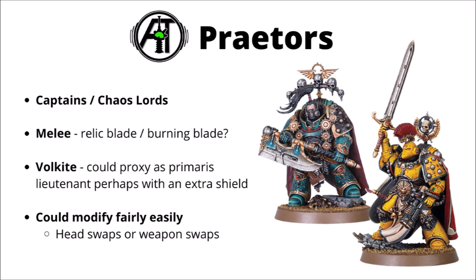In any case, you could certainly think about head swaps or weapon swaps for these guys if you wanted to give them a bit of a different feel. I feel if you wanted to make them Chaos Lords, then head swaps might be quite nice, that could add a lot of character. Though I feel that the Imperial Fist one's probably going to be easier to swap things around from a weapons point of view. The Sons of Horus one might just be a bit awkward as he's carrying that axe in two hands.